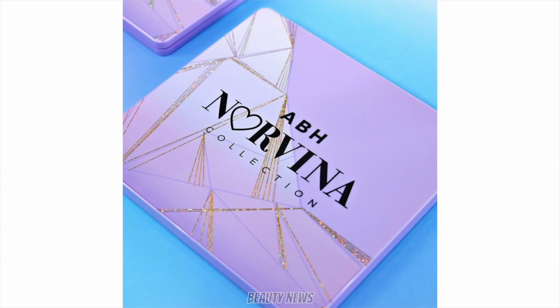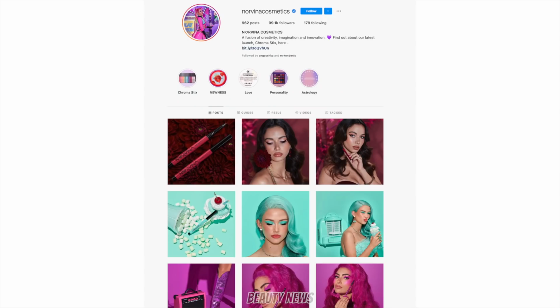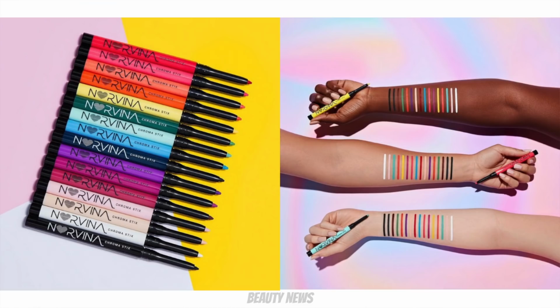Okay, let's move into other stuff. We're going to talk about Norvina Cosmetics. Apparently now it's a thing. It's not just under ABH. Yeah, previously the palettes were ABH Norvina, whereas now Norvina Cosmetics has its own Instagram account. And even though these products are available at AnastasiaBeverlyHills.com, they're trying to really position it as a different brand.